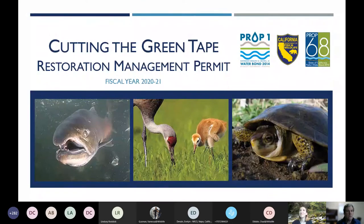Moving on to our next topic, which is looking at restoration management permit topics. And this is going to be covered by Steve Ingram with the department. He is the co-leader of our restoration permitting team and also the department's assistant chief counsel. So Steve, go ahead and take it away.